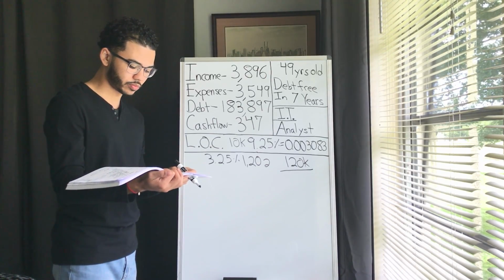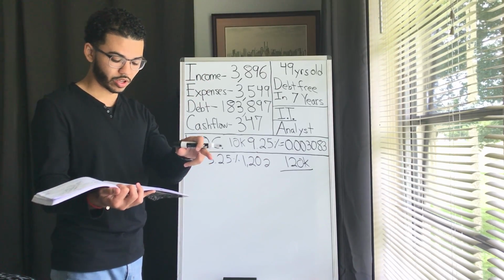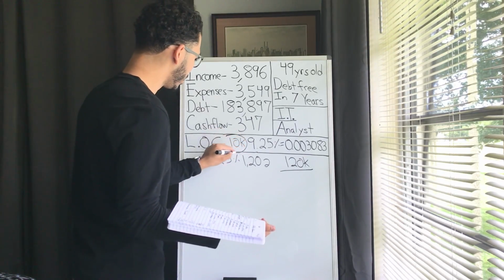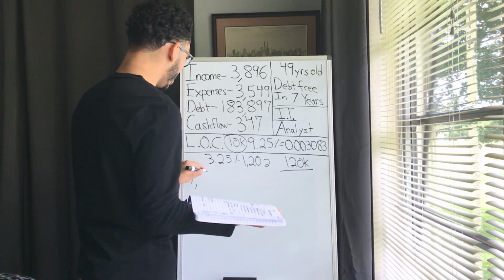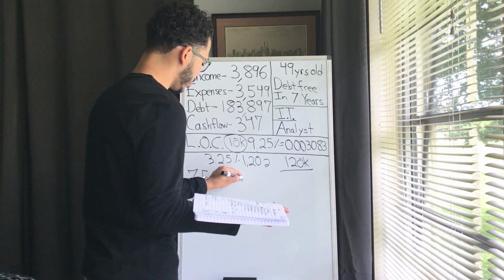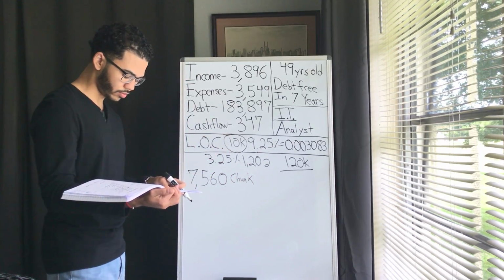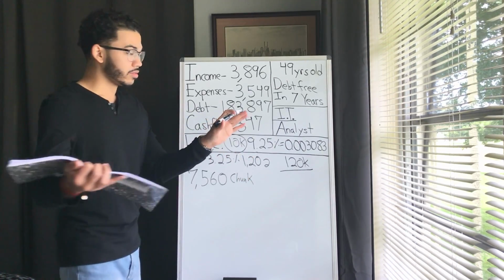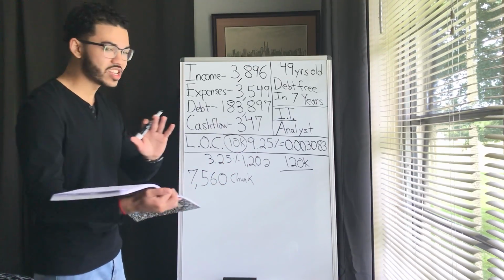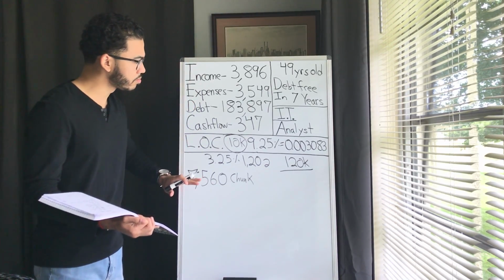So what are we going to do? If his cash flow is 630, times that by 12, you get $7,560, which will be his chunk. Year one on the mortgage out of the line of credit. Okay? Let's say his income stays the same, and he does nothing else. Okay? Income stays the same, right?